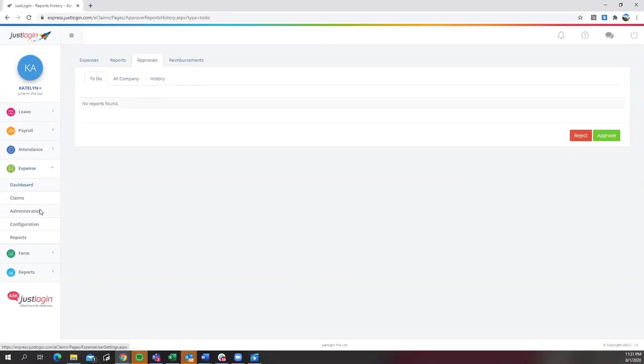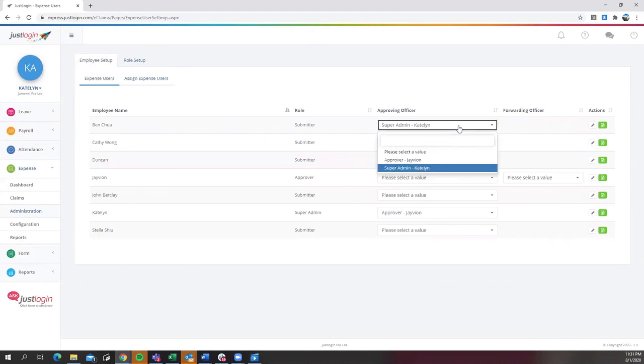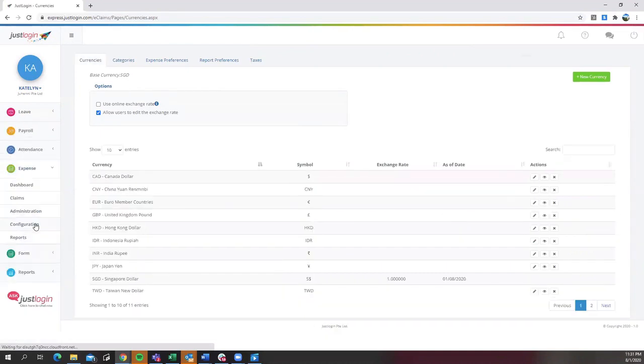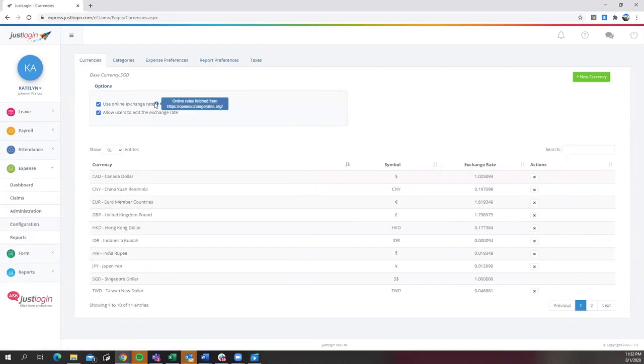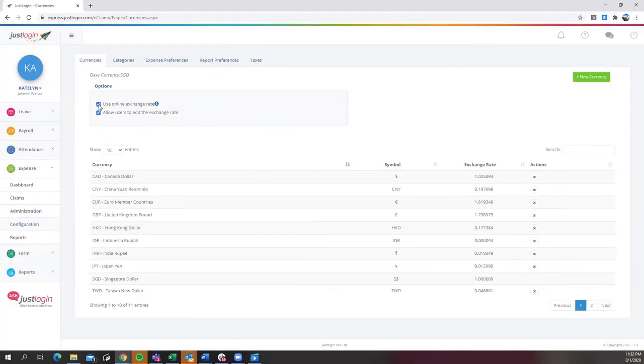Now let's go to the Administration tab. Administrators are able to see a list of staff. They can set approving officers and forwarding officer. There's no limit on how many levels of approval you can have. Next is configuration. Here you can decide whether or not to use the online exchange rate, which is openexchangerates.org, where it will update automatically based on the rates on there, or you can use your own by unticking this box. If you use the automatic online exchange rate, this will dynamically change as when the rates on the website change.